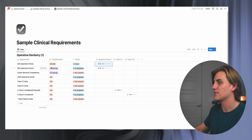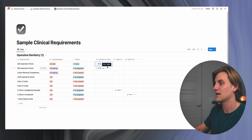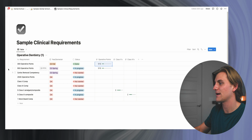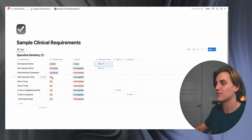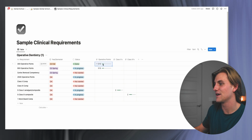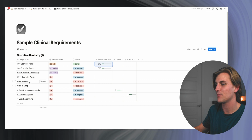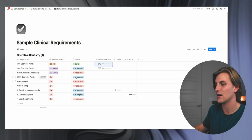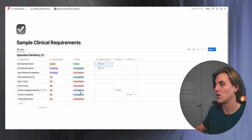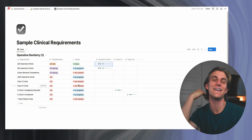Now over here, this is another thing that I really like, and this is a number that is calculated out of the total. So right here, you can see how many points I actually have, and I believe this is measured out of 2,500 because 2,500 is the amount of points that we have to graduate. So I'll add these in just to kind of show how I'm doing each semester in my points. I also have these competencies that you can see right here, these comps, and all of them are not started for me, but they're all listed there so I know what I need to do in the future.